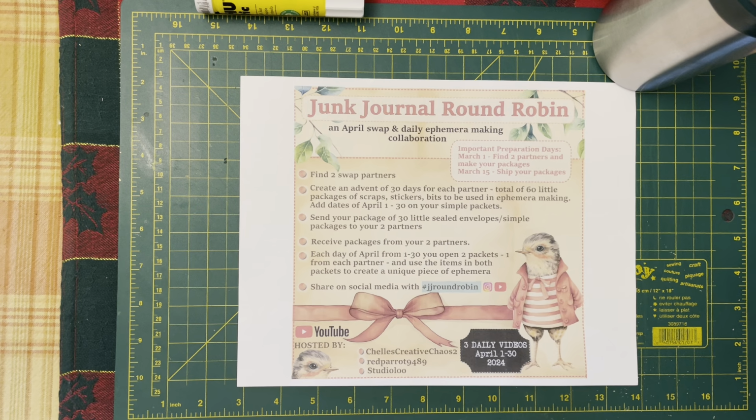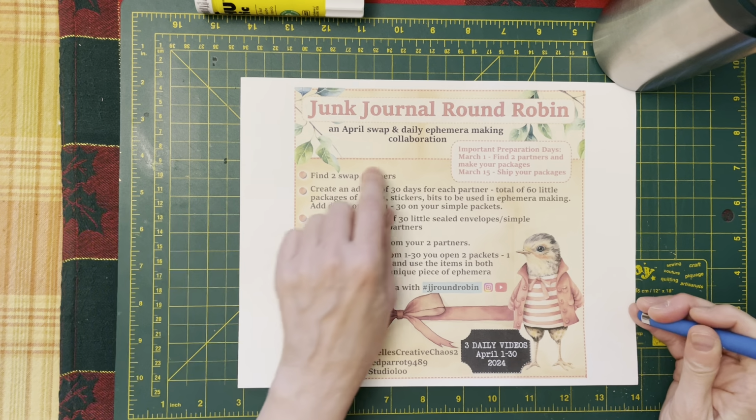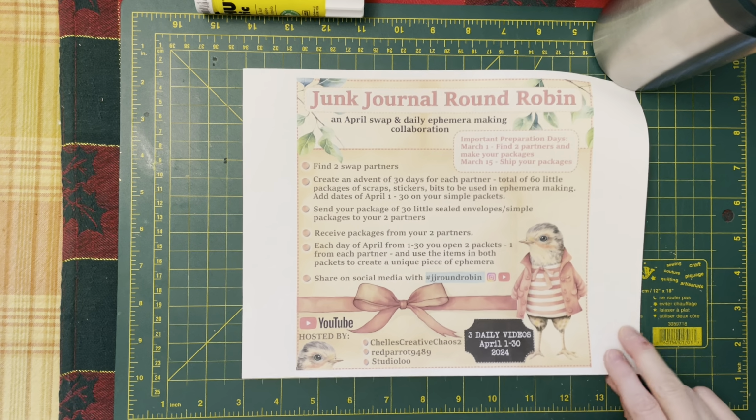This is the wrap-up episode of Junk Journal Round Robin, which was the April swap and daily ephemera making collaboration with Shell at Shell's Creative Chaos, me at Red Parrot, and Cindy at Studio Lou.